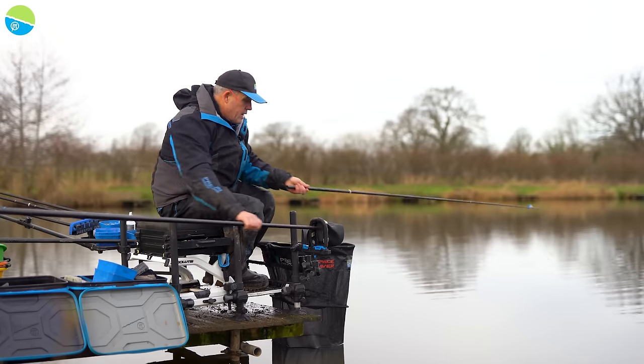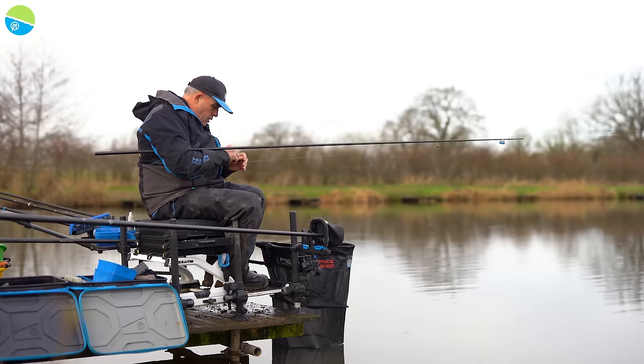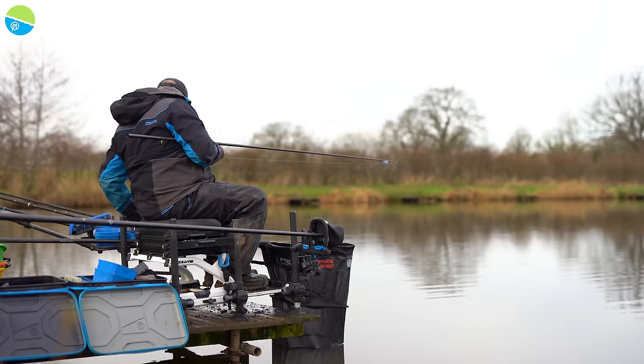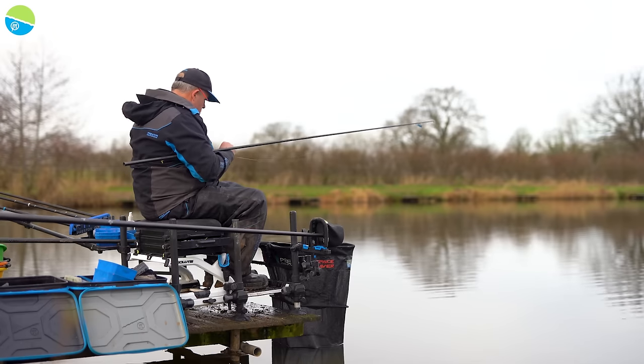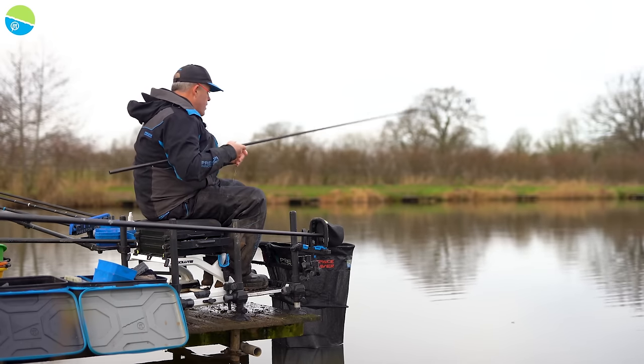I might try it down the edge, but I think on this venue out there with the size of carp, it is going to be about feeding a little bit of bait and working each line to your advantage really. So that was definitely a liner, that.